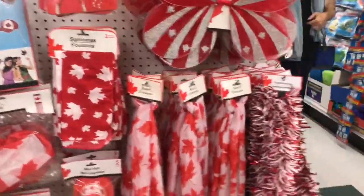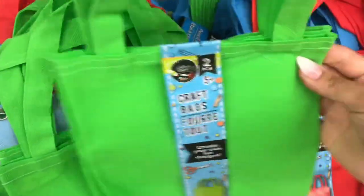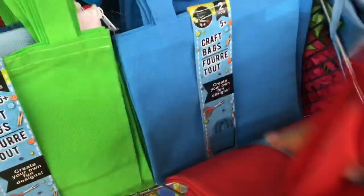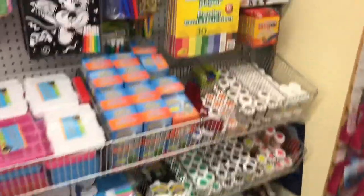Don't need one. These are new and you can easily turn them into loop bags. I always like the idea of being able to repurpose something, so material like that can definitely be repurposed.